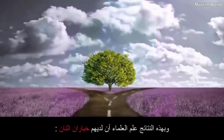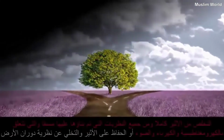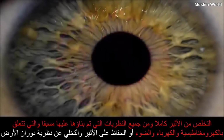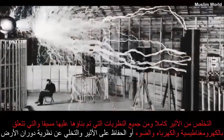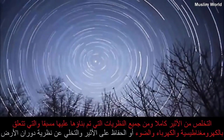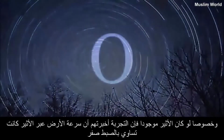With this result, observing scientists told themselves that they had two choices: get rid of the ether entirely and all previous theories based upon it that dealt with electromagnetism, electricity, and light, or keep the ether and abandon the theory that the earth is in motion. Essentially, if the ether existed to them, the experiment told them that the velocity of the earth through the ether was exactly zero.